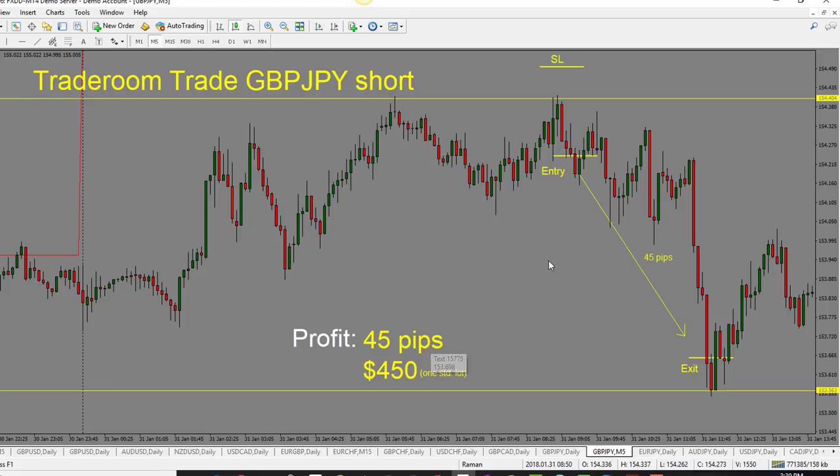So our profit was 45 pips, or if you're trading a standard lot, that would be $450.